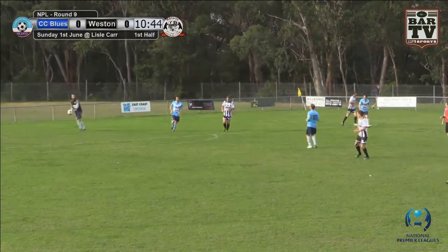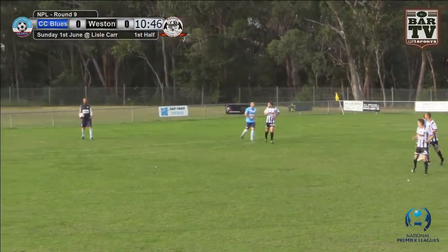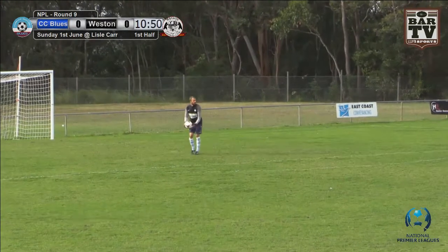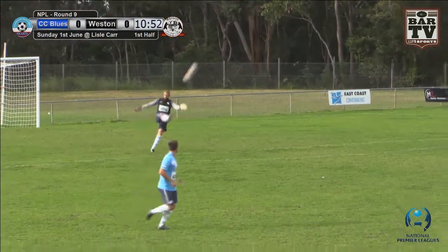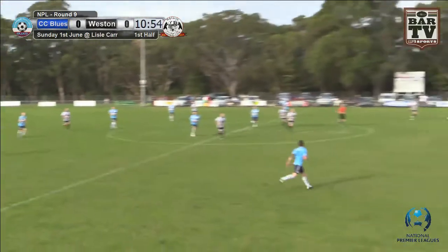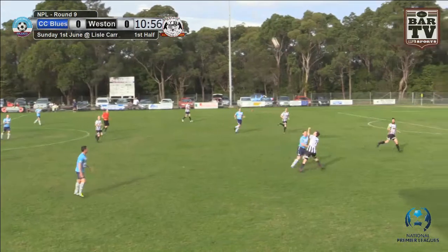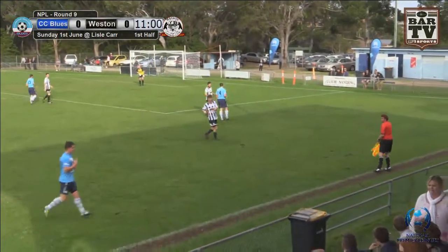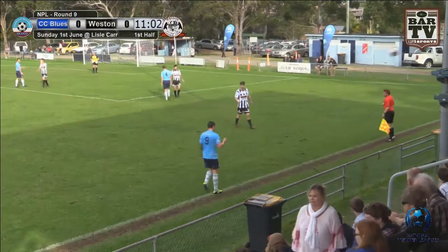Right idea with Ryan and Calburn running through, but couldn't quite find the execution. Goldman looks to send it long. Good child coming up there with Liam Thornton, heads it out with another Charlestown throw in on this right hand side.